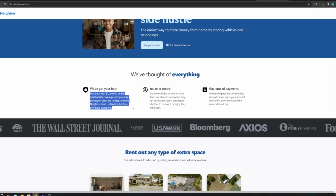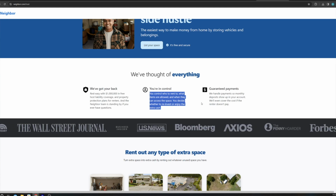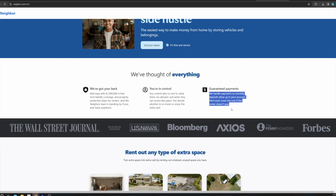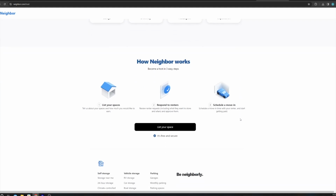Now, if you've ever used a service like Airbnb, it pretty much works the same way. When you list your empty space for rent, people will start to reach out to you if they're interested in renting out your space. You can message back and forth with them, working out all the details, such as the move-in date and when they can access their stuff. And you can also set your own price that you're charging people to rent out your space.